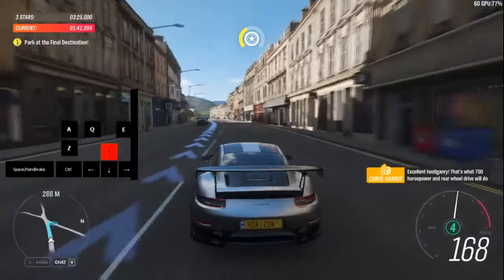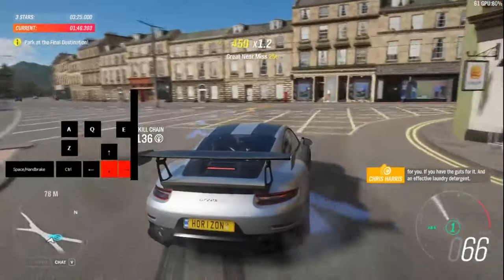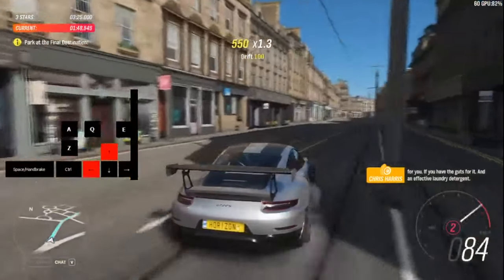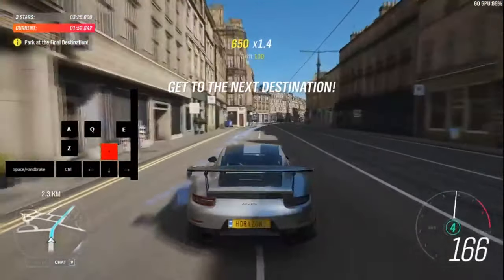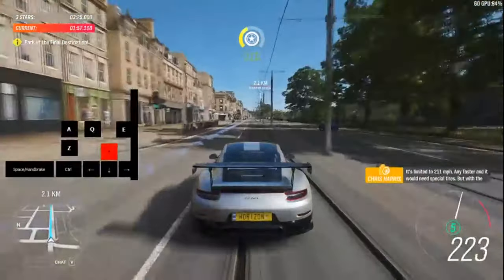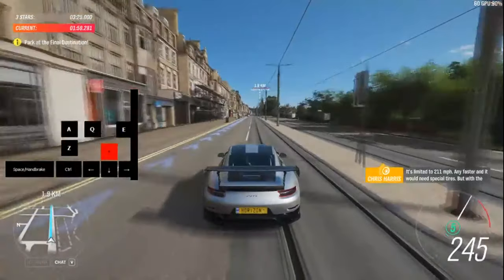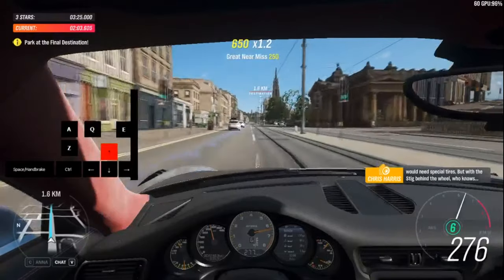That's what 700 horsepower and rear-wheel drive will do for you, if you have the guts for it, and an effective laundry detergent. It's limited to 211 miles an hour, any faster and it would need special tyres. But with the Stig behind the wheel, who knows?